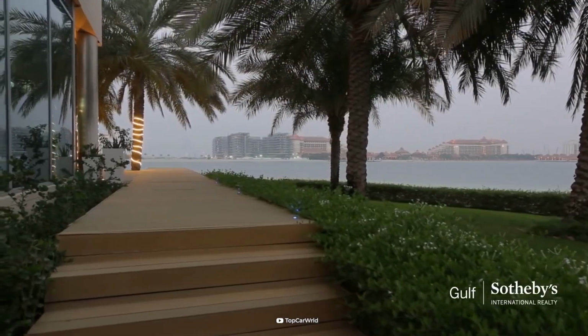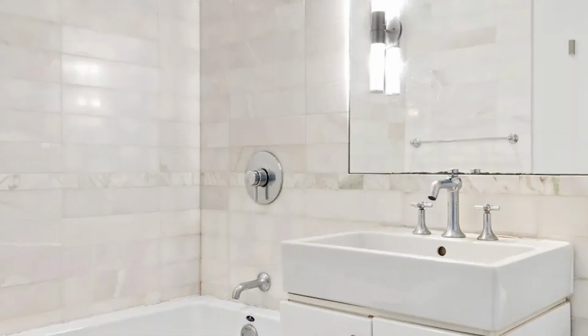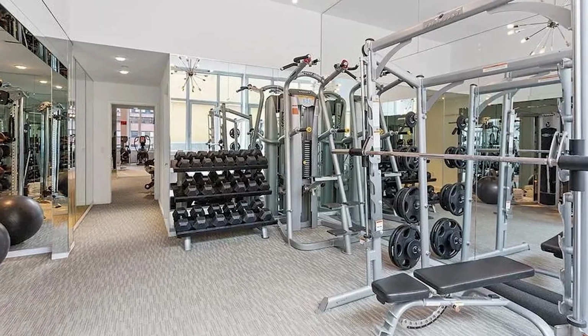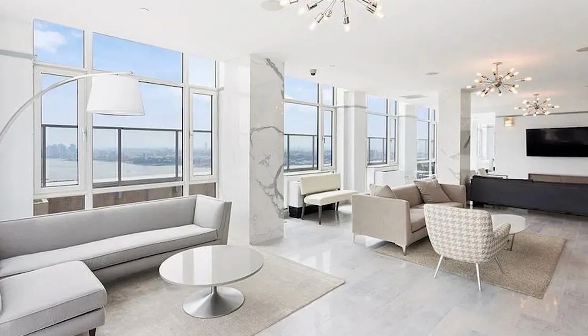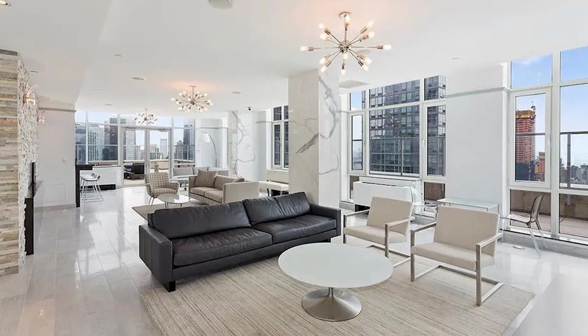We are all aware of how pricey the real estate market in New York City can be. This Manhattan condo with 1 bedroom and 1 bathroom costs $999,000. In addition to a terrace, gym, and gaming area, the building at least boasts large windows that let in plenty of light. Hence, at least you are receiving value for your money.